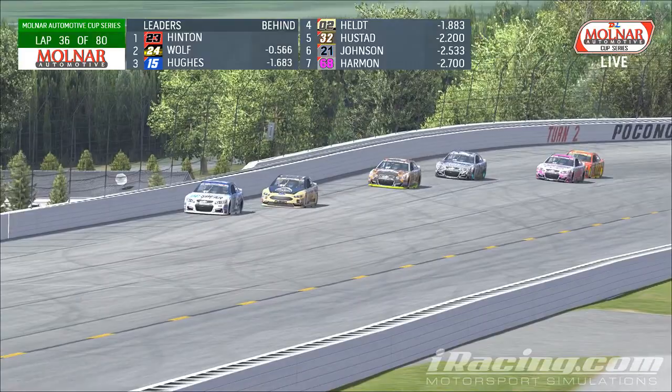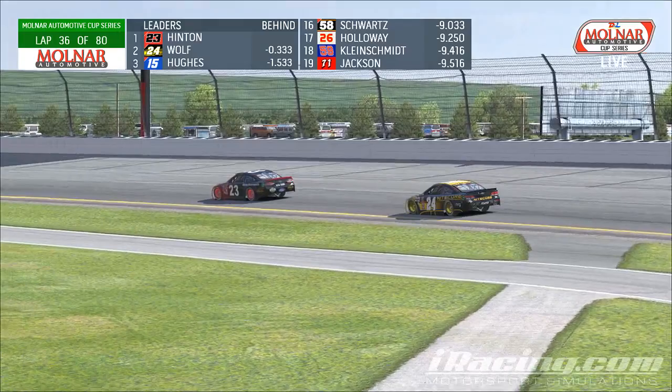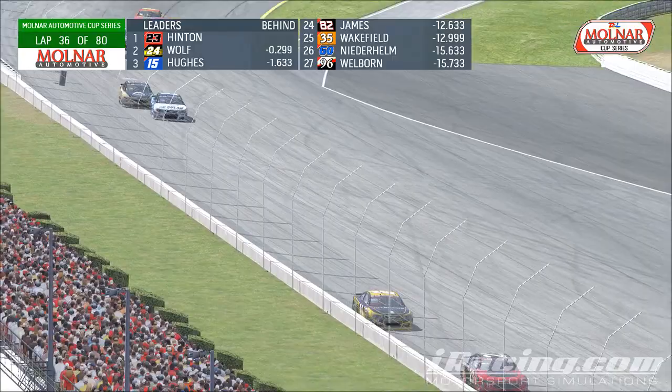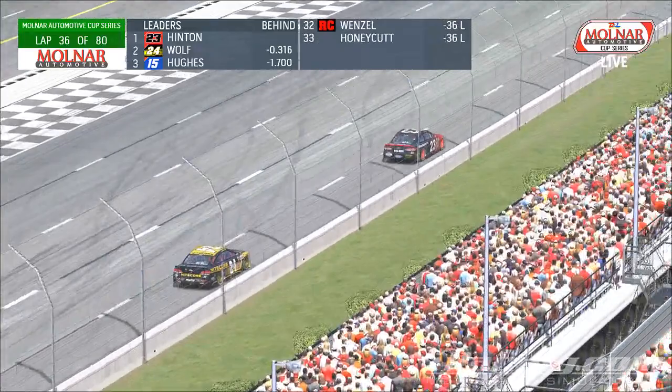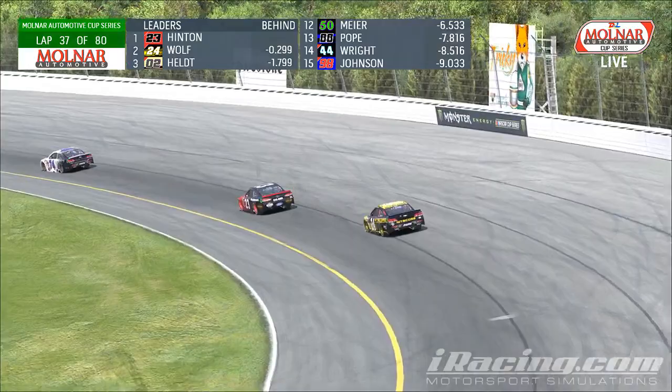Well, Mark Johnson, right in front of Jonathan Schwartz, is making some really aggressive moves around Daniel Holloway, but it works out. And now Jonathan Schwartz is going to move past him in turn three. Well, he's going to try. Yeah, Schwartz is doing an awesome job, up to 15th already. Whoa! After starting 27th. Come on, Johnson, let him. Don't. Wow. He was right on the quarter panel of Schwartz. He could have turned him there, but Mark Johnson keeps that car off.